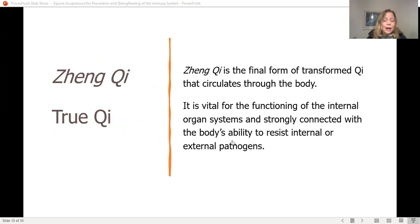So last week, we had a look at Qi in general, and that Qi enters the body, that there is no life without Qi, and that Qi, which is mostly translated as life energy, enters the body through the breath, the air, and through food and liquids. And then once it is in the body, it goes through certain processes which are performed by the organs and the organs' functions and the way they work together. And the final end result of all these processes is the transformed Qi, the Zheng Qi, and that circulates the body and nourishes the body and everything that is part of the body.